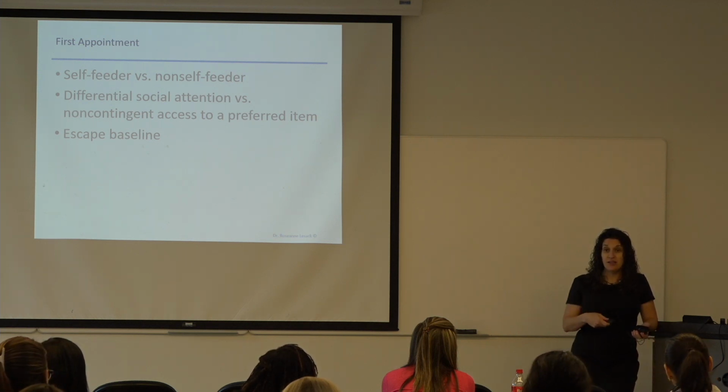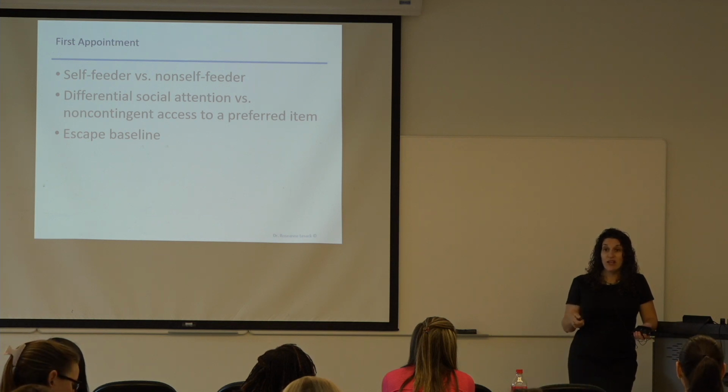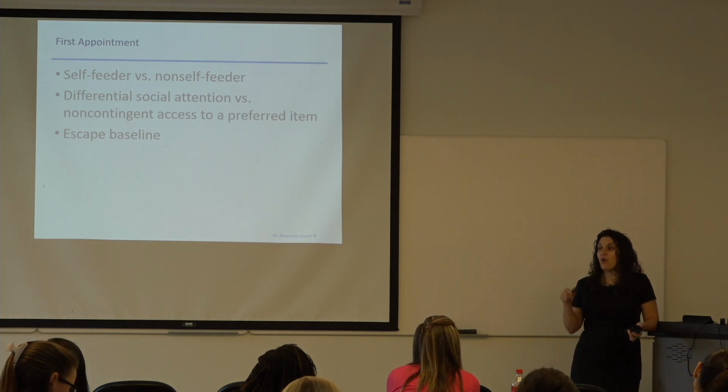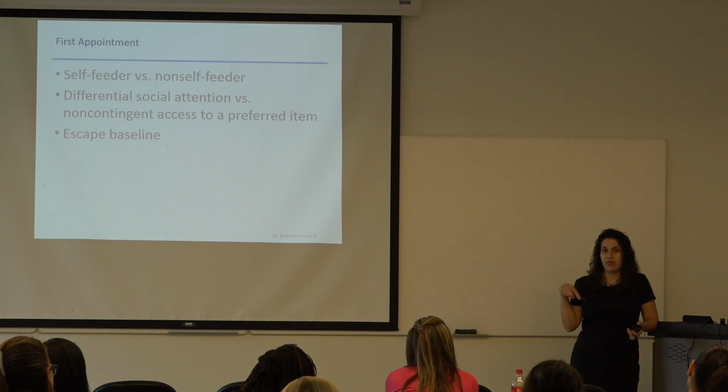Is it an empty spoon? Is it a rice size of preferred food? Is it of non-preferred food? Is it preferred food? So you have to get a baseline to really figure out what components you are going to start with.